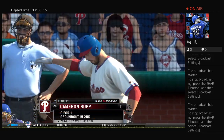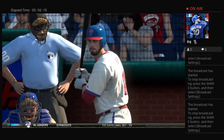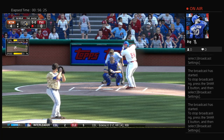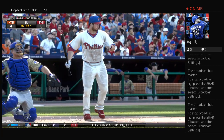Number 29 will step in. He's 0 for 1 thus far. Get that runner in a scoring position. Swing and a miss on the slider, 0-1.